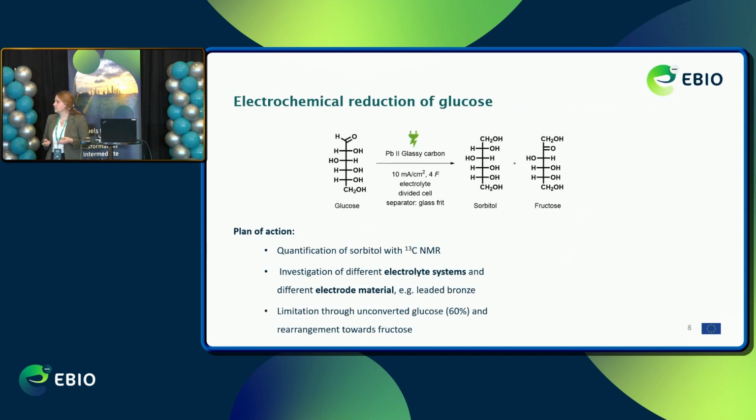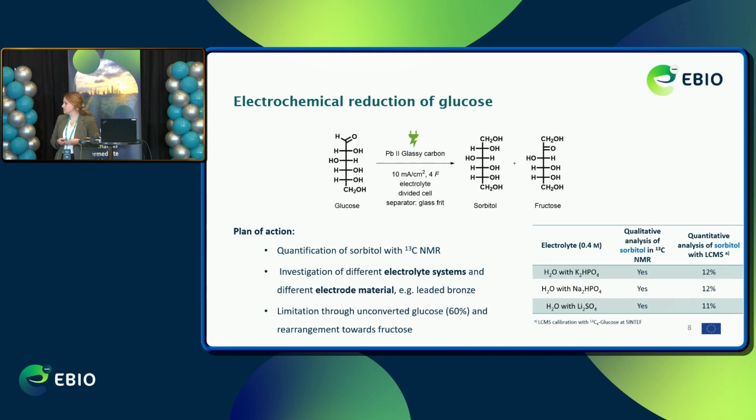On this slide, you can see the electrochemical reduction of the glucose, the reaction conditions to move towards sorbitol. As mentioned before, you can see the qualitative analysis with the carbon NMR. You can see if there's sorbitol after the reaction or not. We investigated different electrolyte systems as well as different cathode materials. Over here, you can see the results on the chosen electrolytes. So you get 12% of sorbitol. The limitation in this reaction is either unconverted glucose or the rearrangement towards fructose. Glucose is more in the ring structure, then it can rearrange, with the ring opening, towards fructose, and this is limiting the reaction.